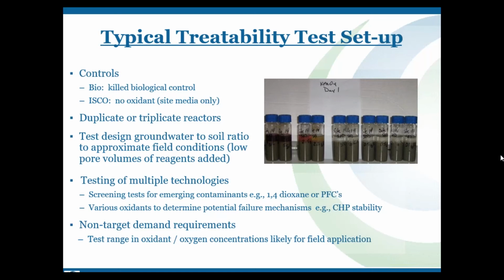ISCO controls consist of just a site media with no oxidants. We usually conduct our tests in duplicate or triplicate for purposes of analytical precision. Soil often has a lot of heterogeneities, so it's particularly important for those tests that involve soil. And we do typically try to involve soil in studies. There are cases where we only had groundwater available and the client couldn't get us soil, but the soil is important to incorporate, so you get the non-target demand and the geochemical interactions.